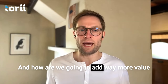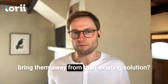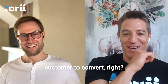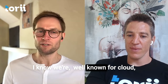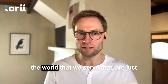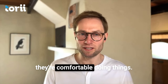And how are we going to add way more value, an extreme amount more value than what they're currently getting, to bring them away from their existing solution? If you're still using Excel spreadsheets, I would hope that that's an easy customer to convert, right? Well, you'd be surprised in different countries around the world. I know we're well known for cloud accounting, cloud software. There's countries throughout the world that we serve that are just adopting the cloud for the first time. They're used to paper and spreadsheets, and that's the way they're comfortable doing things.